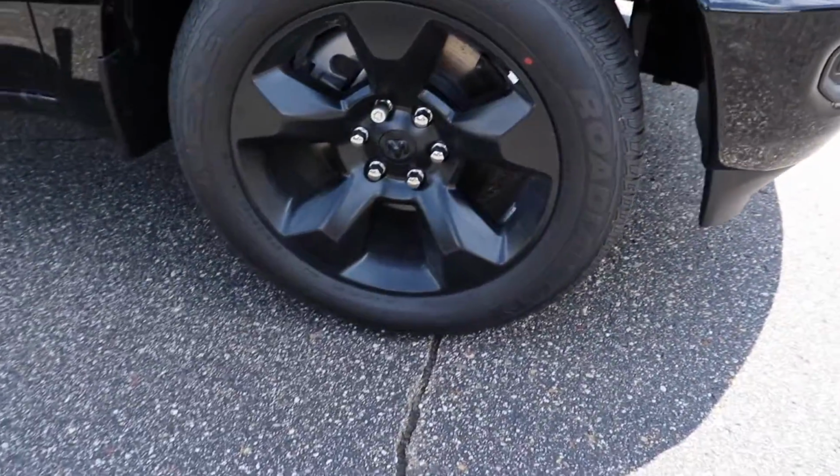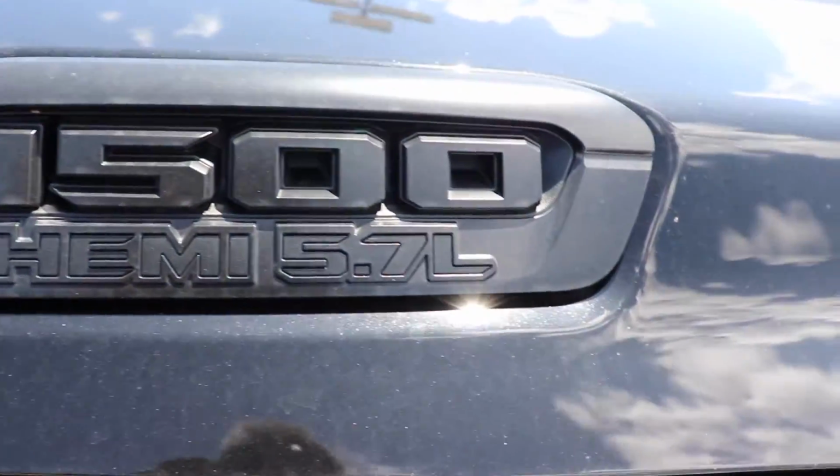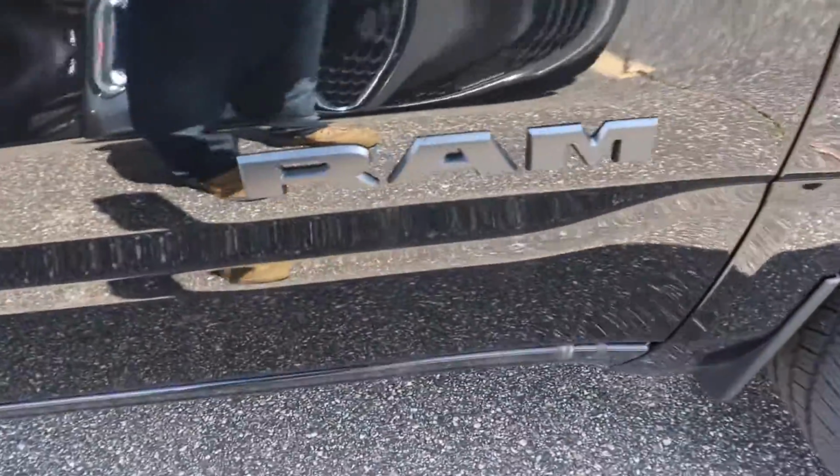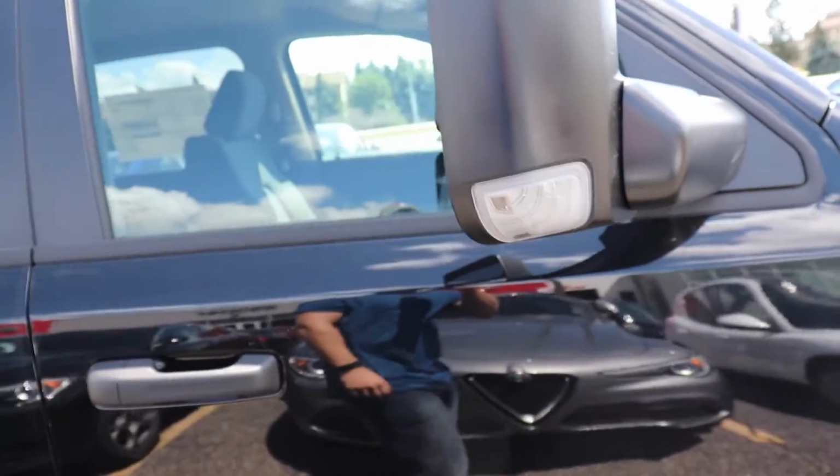Here are your 20-inch blacked out rims. There's your 1500 and your 5.7 Hemi badge. Black Ram logo right there. Trailer tow mirrors, bump out, LED indicator right there.